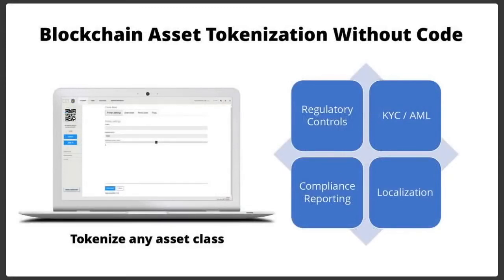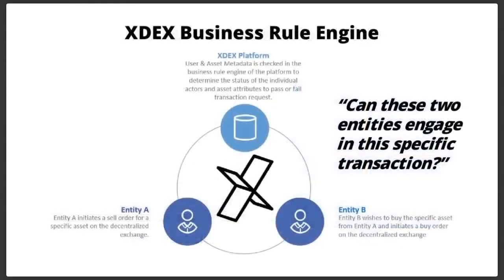And our platform has all of those regulatory controls built into the business rule engine that ensures the proper registration of people through a process that meets the legal banking standard of know your customer and anti-money laundering, and it maintains the compliance and reporting for literally all issuers, investors, all of the security tokens and the trades down to that localized level.